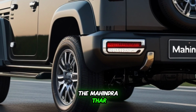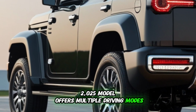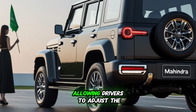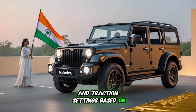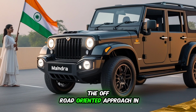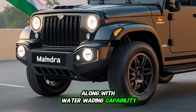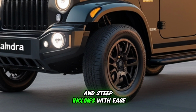The Mahindra Thar 2025 model offers multiple driving modes, including Eco, Normal, and Off-road, allowing drivers to adjust the power delivery and traction settings based on the terrain. The off-road oriented approach and departure angles, along with water wading capability, ensure that the Thar can handle deep rivers and steep inclines with ease.